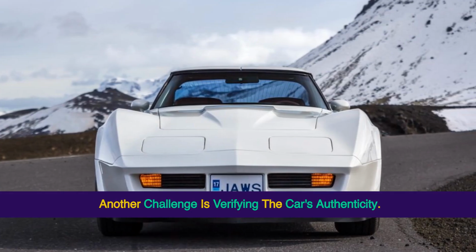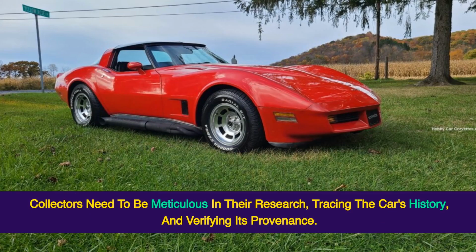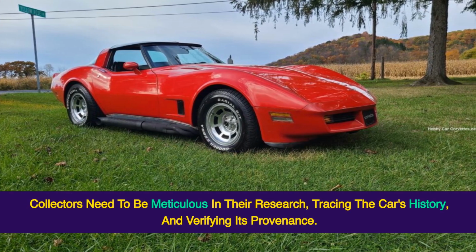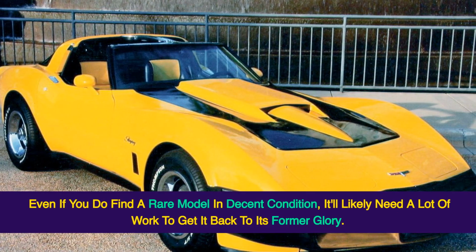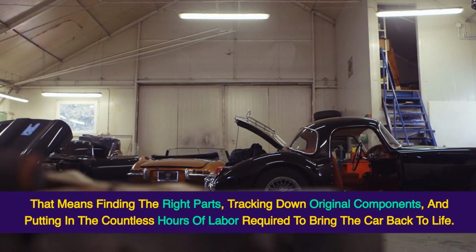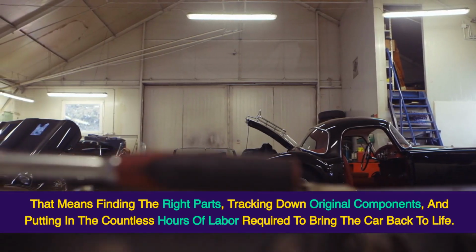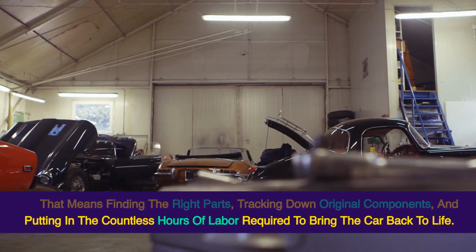Another challenge is verifying the car's authenticity. With so many fakes and reproductions out there, it's a tricky business. Collectors need to be meticulous in their research, tracing the car's history and verifying its provenance. Then there's the issue of restoration. Even if you do find a rare model in decent condition, it'll likely need a lot of work to get it back to its former glory. That means finding the right parts, tracking down original components, and putting in the countless hours of labor required to bring the car back to life.